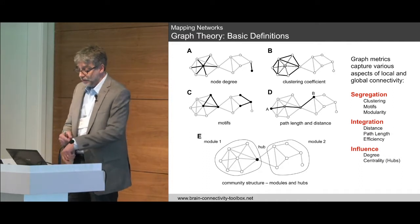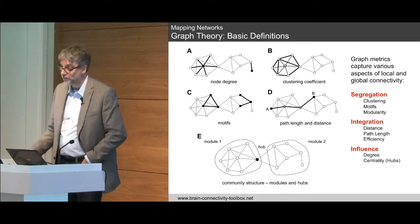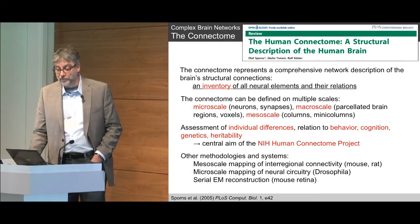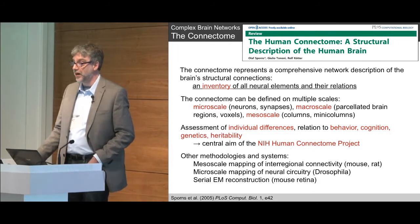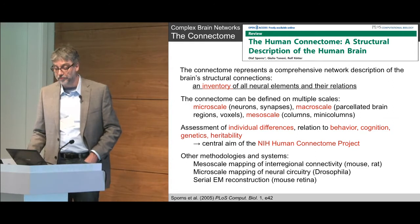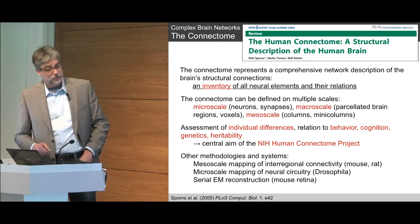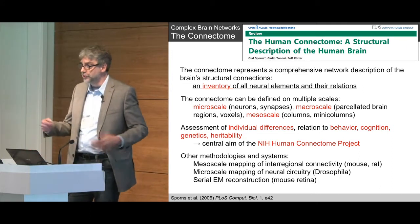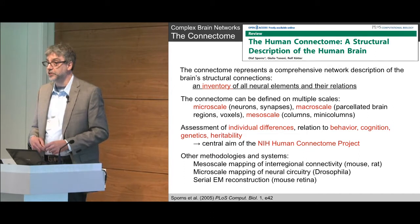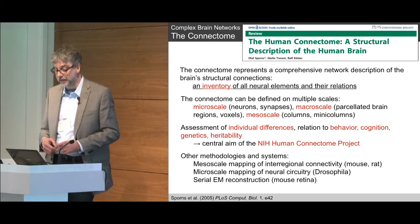When we first defined the connectome a few years ago, we thought of it as an ohm because it is an inventory, just like Professor Hood said yesterday. Ohms are generally inventories, parts lists, if you wish. The elements, the number of elements, enumerating all of them and their relations, that's the connectome at a given level of scale. And it occurred to us back then, in fact, the issue of scale is important. There are multiple scales at which the connectome can be defined. All of them are meaningful and useful, I think.